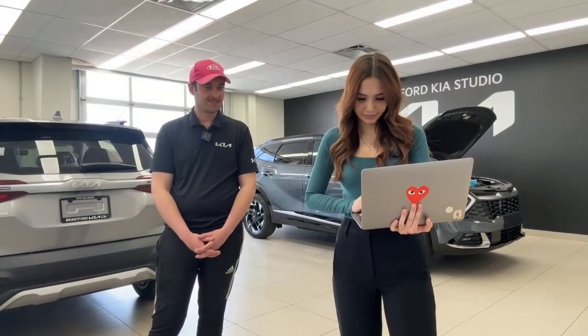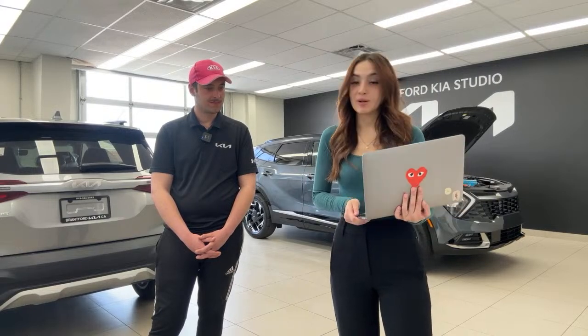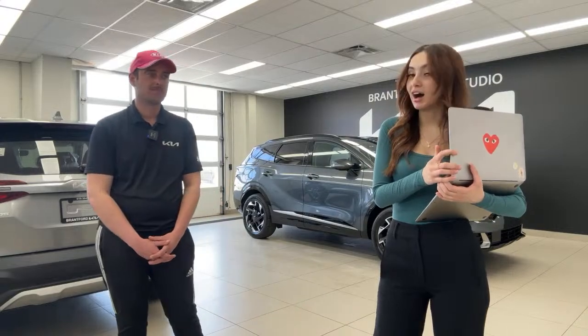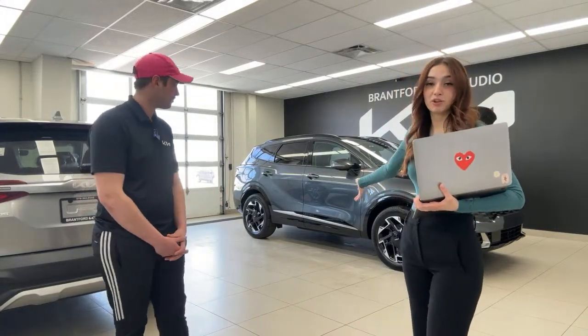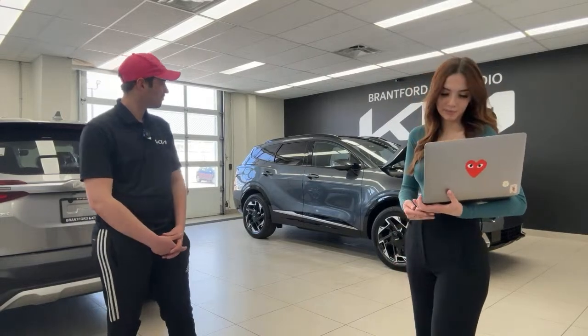Let's see. Are those the Sportage GT line rims? So we don't get a Sportage GT line. I think that's an American trim. They might be the same. They're 19-inch alloys. They got some black accents, some aluminum accents. They look very, very good.